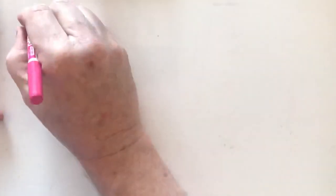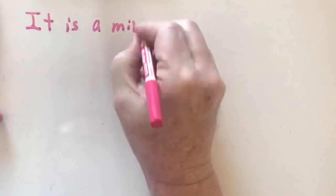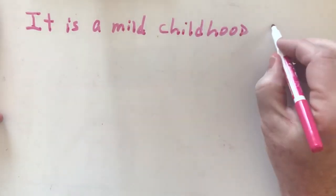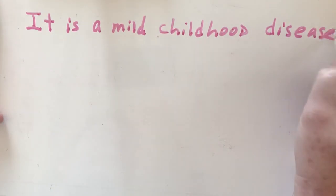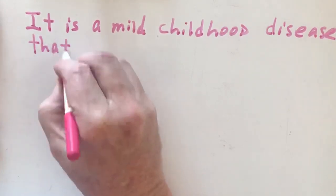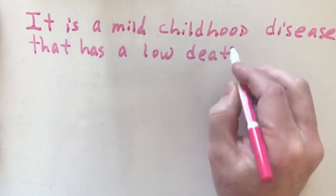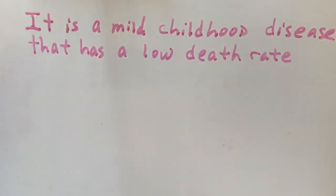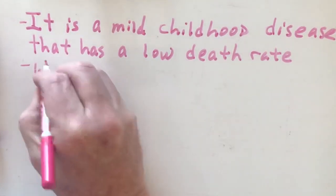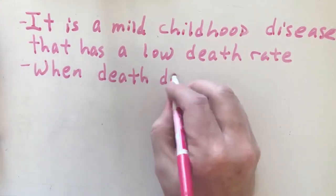So let's talk about chickenpox. First of all, what do we know about chickenpox? It is a mild childhood disease, and it has a low death rate. If death does occur, it's usually due to encephalitis. And encephalitis is inflammation of the brain.